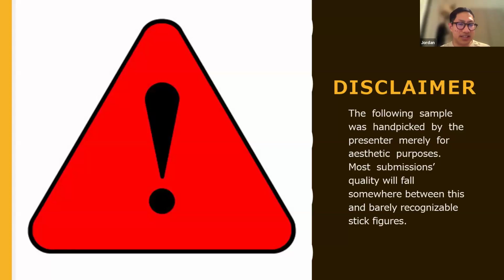Anyway, this disclaimer is I chose this particular student's slides because she's very good at drawing. But some of the ones, if you choose to do some kind of activity like this, are going to be very low quality. So don't always expect such a nice drawing. So this is an example here.